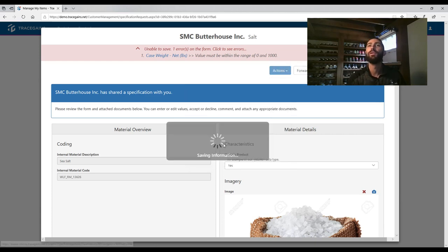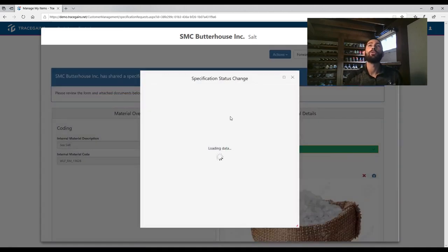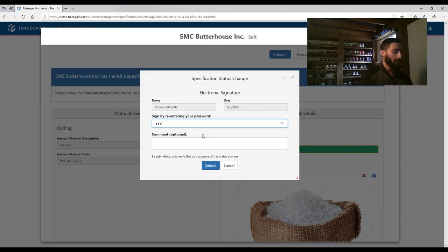But let's bring this home. So I'm going to save my work right there. And more importantly, I'm going to submit it. It pulls open a little bit of an overlay where they can put in their password, which becomes part of the audit trail.